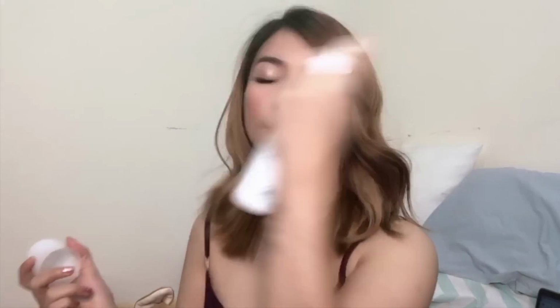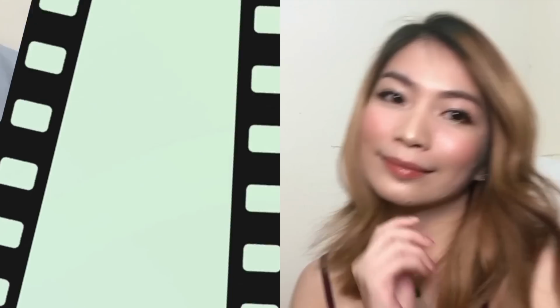Ayan. So to finish the look, I'm going to use this Innisfree Green Tea Micro Mist. For the last part of the makeup, I have in here the Baked Blush from e.l.f. and I'm going to use this as my highlighter. Apply lang natin siya here at the highest point of my cheek. Here. And then here. Ayan. So, this is the final look.